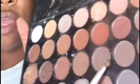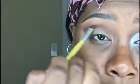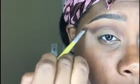I don't know. And then I'm going to take this deep brown right here, and then I'm just going to kind of carve that area out a little bit more. Make sure we flick it out on the ends, because we want it to be winged. But in the same token, I'm bringing it into the inner corner, trying to make sure we don't cover up too much of that other color that we used.